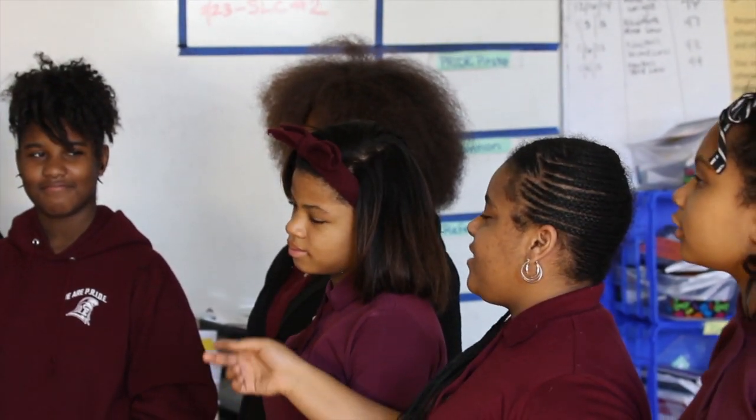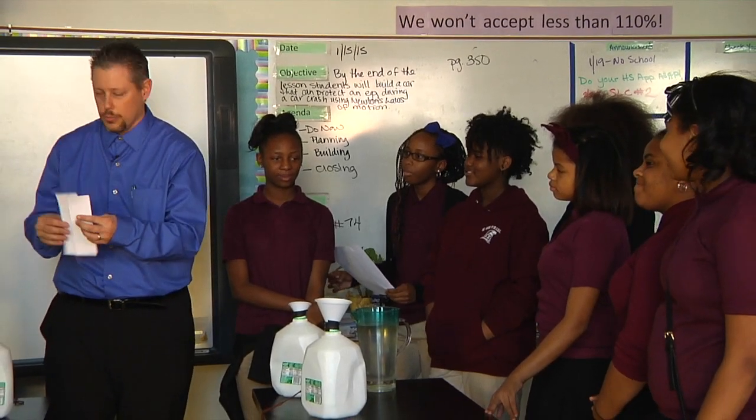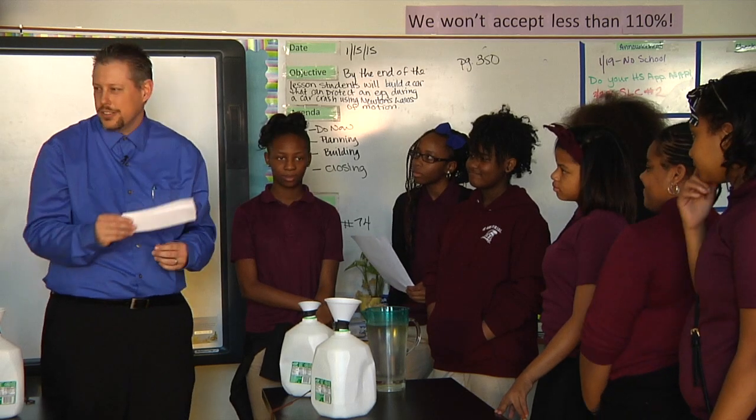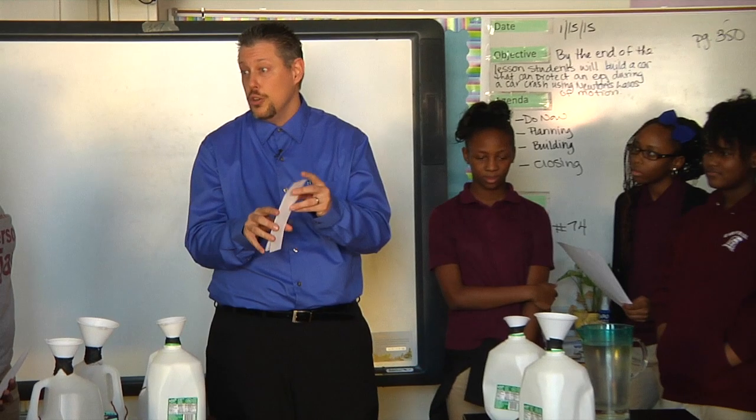We're going to test the 2 pieces of cardstock. Yeah, we're going to take 2 pieces of cardstock and we're going to test them. We're going to lay them on top of each other and test how much strength they have. Is that a composite? No. No, it's just the same material. It just happens to be 2 pieces of it.